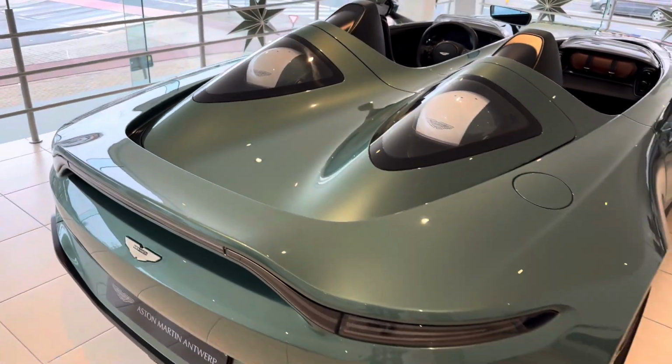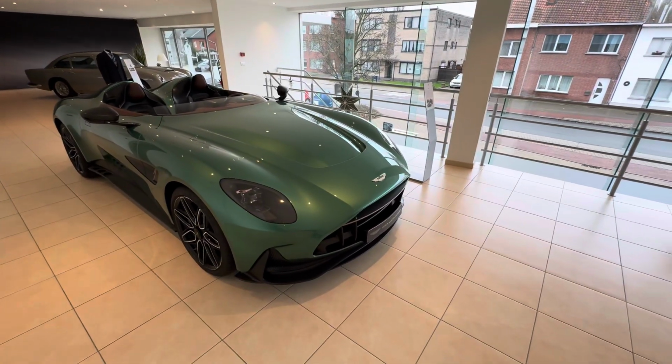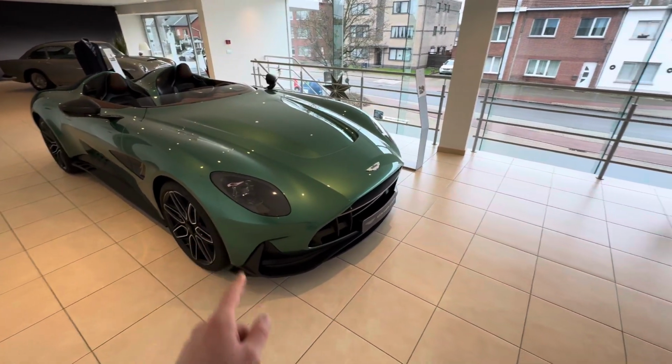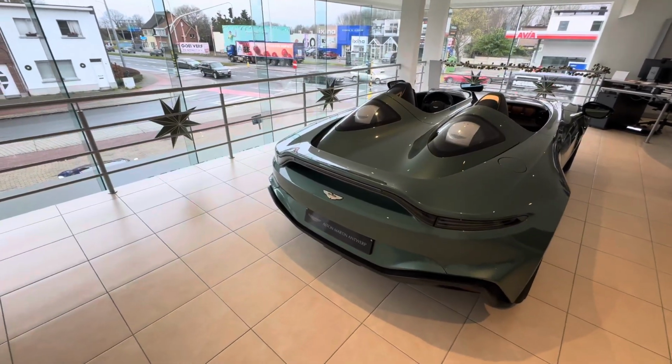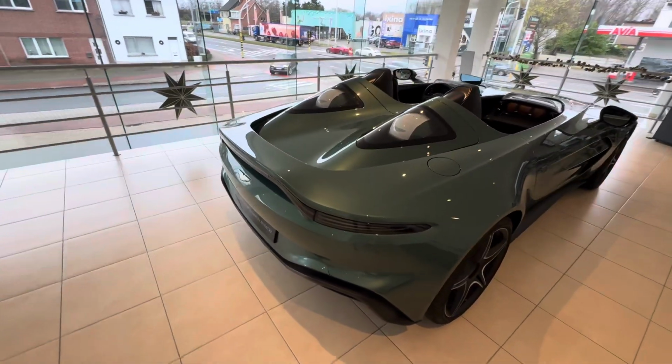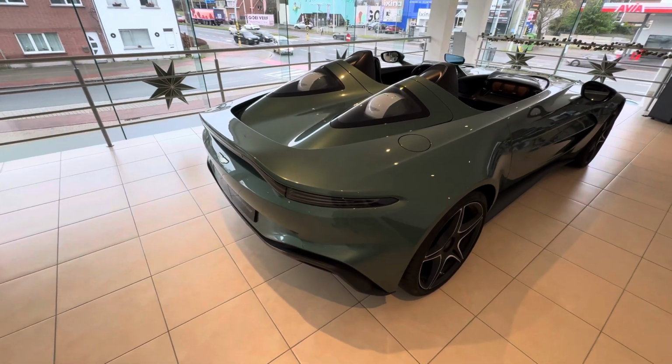So very nice to compare these two cars next to each other because they're based on the same platform. The DBR22 is limited to 22 units in the world. This is limited to 88, so 88 of these V12 Speedsters. And one is in front of me. Just let that sink in.